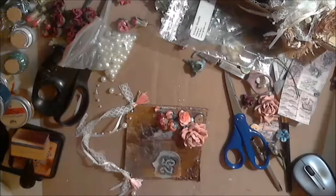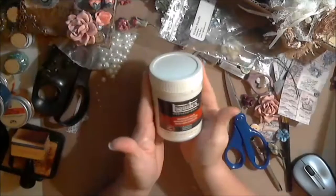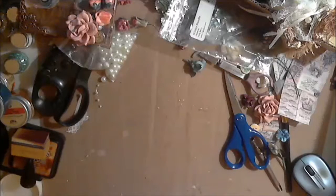I'll give it a second and I'll buff it some. Okay, now one more thing that I want to add to this. I'm going to set that over here and let it cool back down. Modeling paste. I'm going to use a little bit of it. Let's see. I think I'll use this one. And I'm just going to put a little bit right here. Okay.